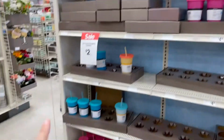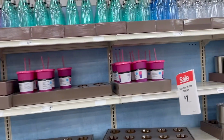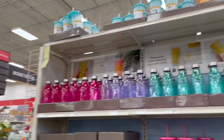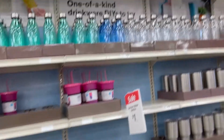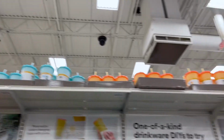And then they have these color changing tumblers. They are $2 each from 5. Not a bad price. And then these bottles here are $1. It's pretty much the same price. You can get them at Walmart all year long. Once in a while you may be able to find them for cheaper. Oh, they have a bunch more colors up there.